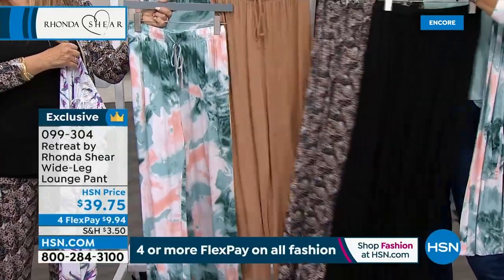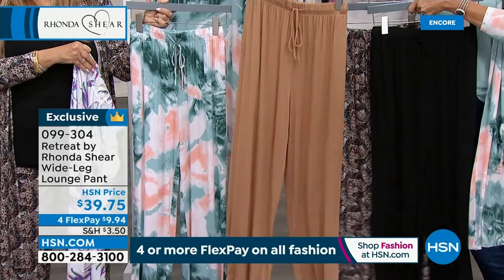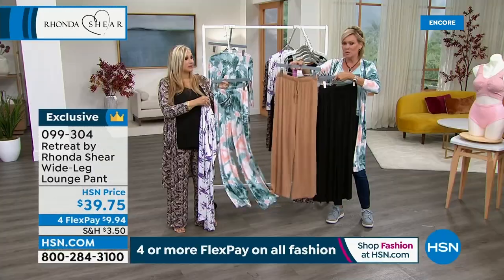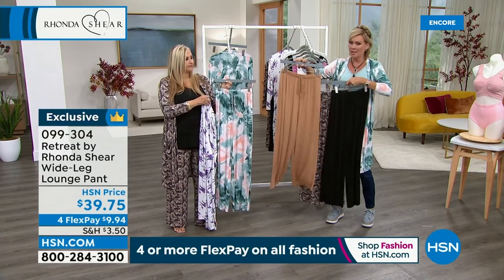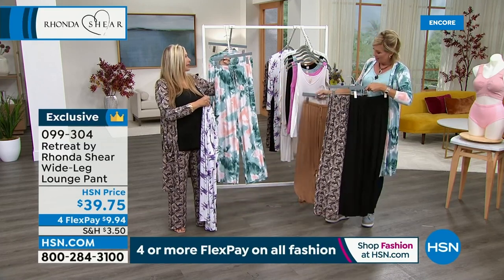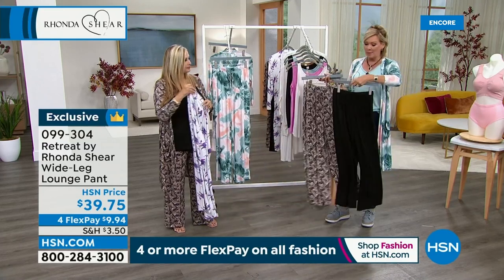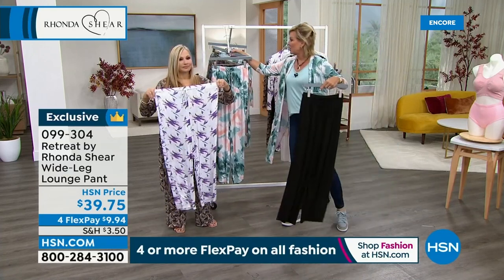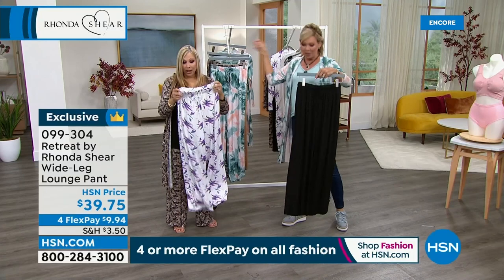What we're calling brown, which is really a camel, is gorgeous. It's so classy. This with the black or this with the ivory is really, really pretty. I do love that. The black is very popular. The wide leg is cool. And let's talk about the other specifics you put in this, like the pockets. The drawstring.